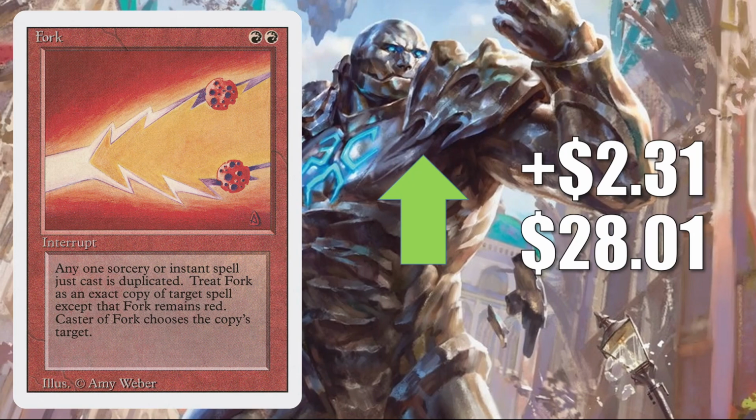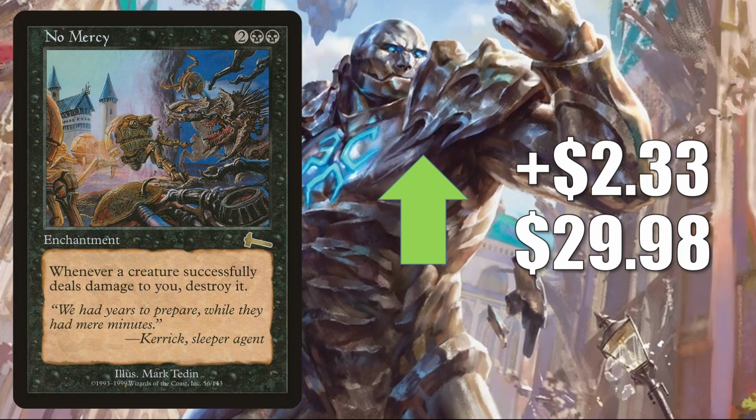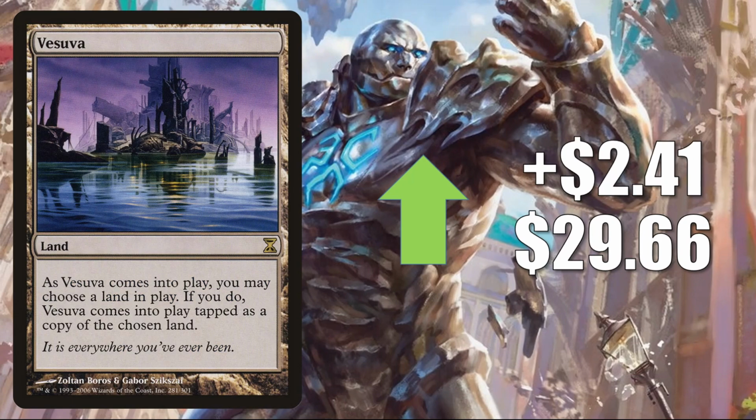Fork from Revised on the reserve list. It goes up $2.31 to $28.01, and this has seen increased play in Kalamax the Stormsire decks. Another card being pushed by Tiny Bones. It's No Mercy, going up $2.33 to $29.98. Vesuva from Time Spiral goes up $2.41 to $29.66, and this is in Golos builds and much more in Commander. Also sees Modern and Legacy play.